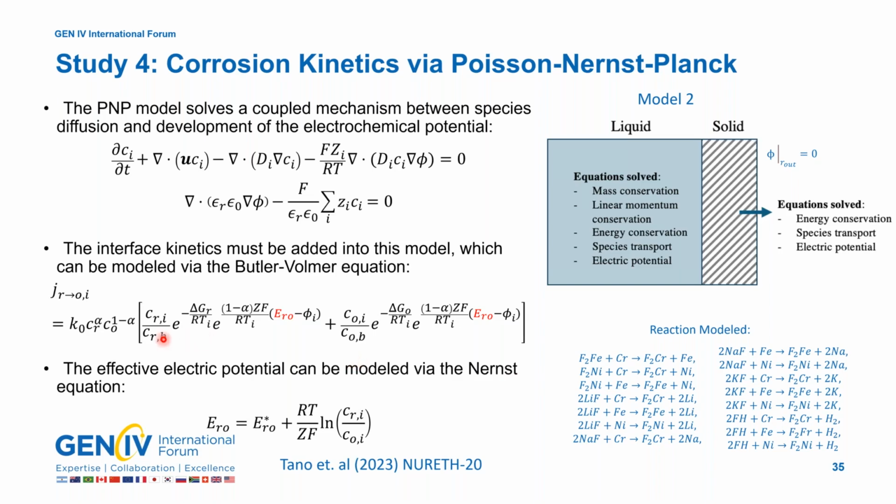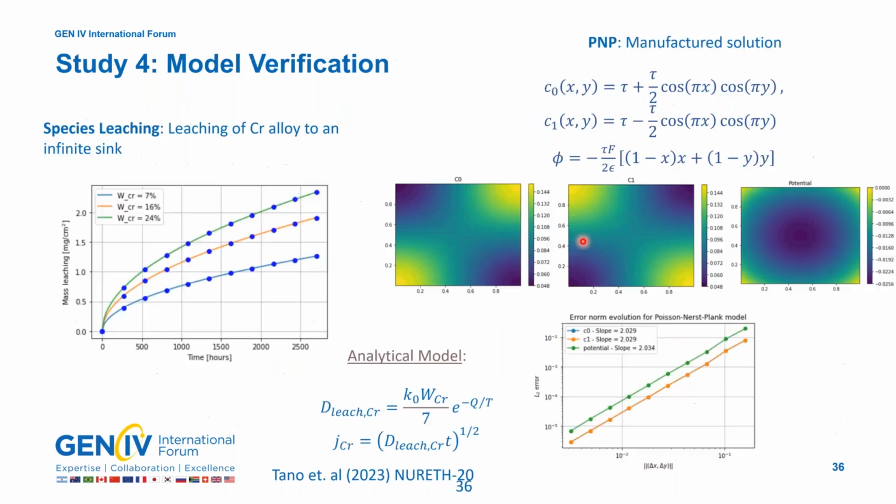But as far as the corrosion current that happens at the interface, we use the Butler-Volmer equation. And so that's this beast down here. I know it looks pretty bad, but it's not that bad. It just shows basically the likelihood of the reaction going in the forward or backward direction, depending on what our redox potential is and our concentrations at the interface of our reducing product and our oxidizing product. So that's what the Poisson-Nernst-Planck equation and Butler-Volmer equation are, and how we couple them to do this corrosion kinetics modeling.